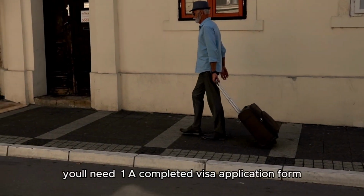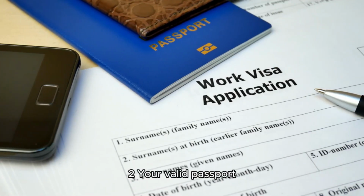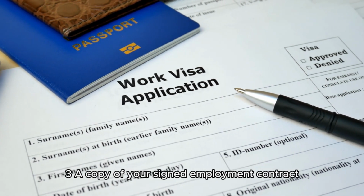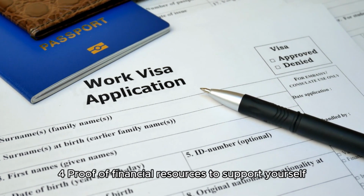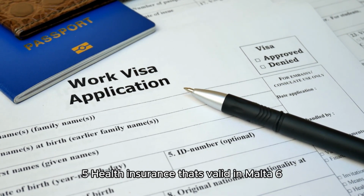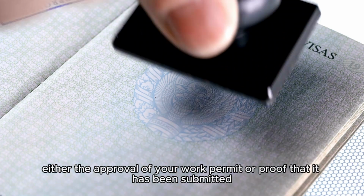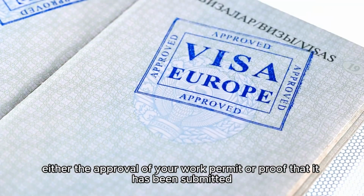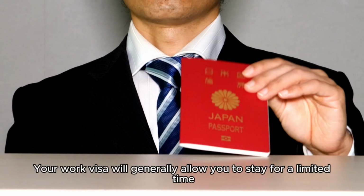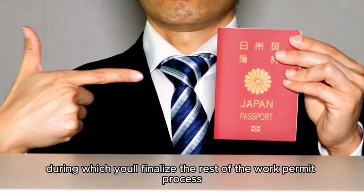To apply, you'll need: 1. A completed visa application form. 2. Your valid passport. 3. A copy of your signed employment contract. 4. Proof of financial resources to support yourself. 5. Health insurance that's valid in Malta. 6. And finally, either the approval of your work permit or proof that it has been submitted. Your work visa will generally allow you to stay for a limited time, during which you'll finalize the rest of the work permit process.